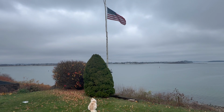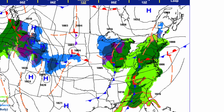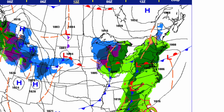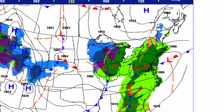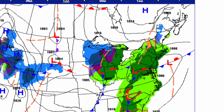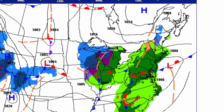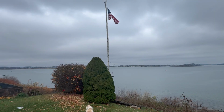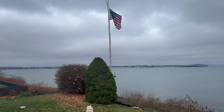The still map showing tomorrow morning with low pressure over Illinois, a low pressure over West Virginia, a low pressure east of New Jersey, another one in Georgia. And to the north of all that, high pressure in Ontario and Quebec. It's a decent looking high. It's pretty cold, not as cold as last week. Last week it was low barometer. This week it's high barometer.